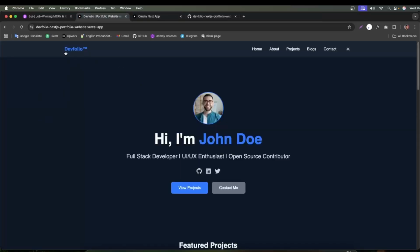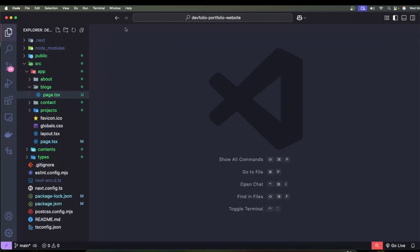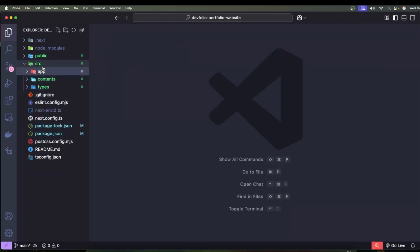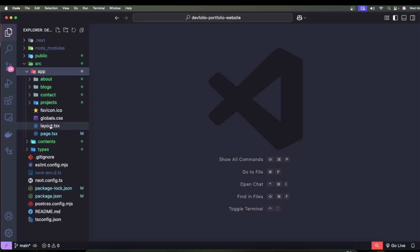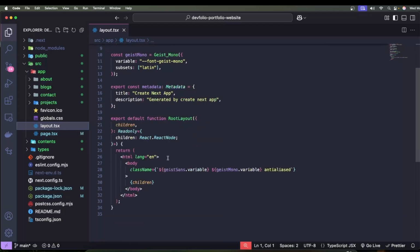And now look here, lastly you will want a navbar and a footer on each page. So how will that happen? For making a navbar and footer for all pages, you need to customize your layout.tsx. This file defines the structure of the website, so that's why you will have to customize it. For example, to add a navbar to all the pages, what will you do?